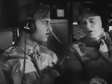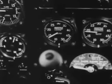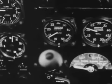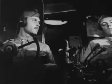Now you go through the same procedure with the right engine. Prop controls to high pitch. RPM decreases, manifold pressure increases. Return to low pitch. Throttle, run up to 2350. Check manifold pressure and RPM. Check both mags at 27 to 30 inches. Drop-off from both mags to 1 should not exceed 75 RPM. It all checks, sir. That's fine, Lieutenant.